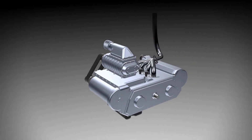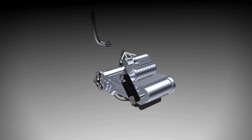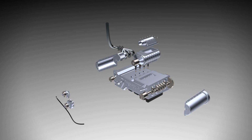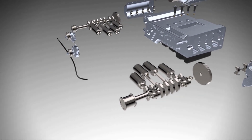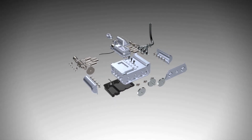Focusing on our engine assembly now, you may notice that our engine assembly is quite unique, as it is not your typical inline or even V-shaped internal combustion engine. Instead, it is a diesel-powered, forced induction opposed piston engine, in which each cylinder has a piston at both ends.